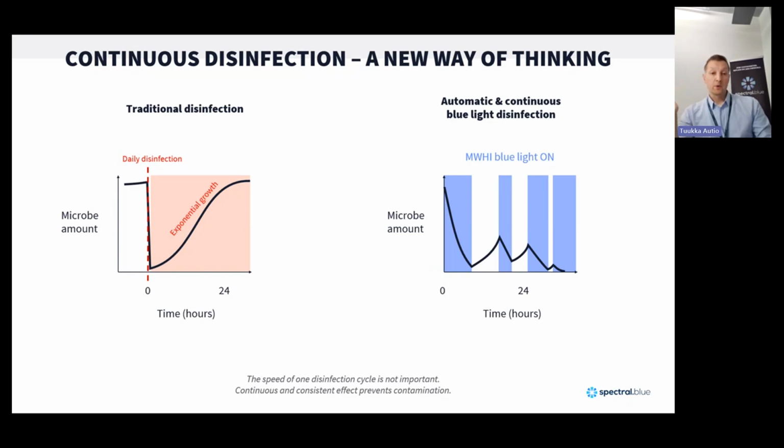We would run blue light for several hours. We probably wouldn't get everything in one go, but we would bring the levels down by 90% or 99%. There are still some microbes left. It's not as fast as chemical. Something might be left. Then people come into the room, they start working there. In the same way, the levels start going back up.